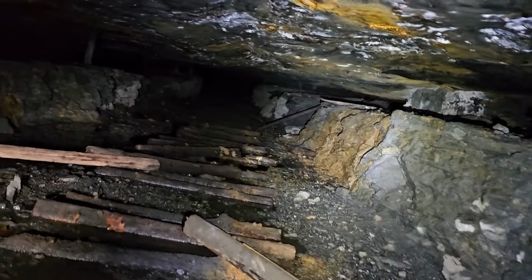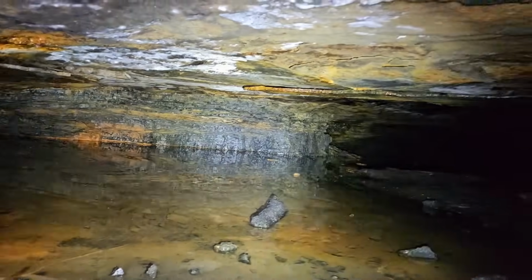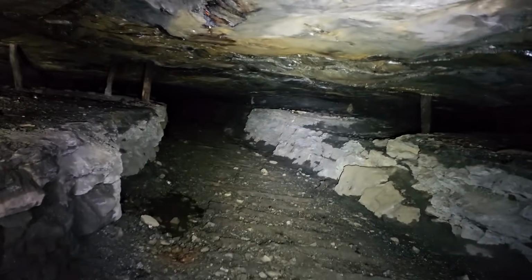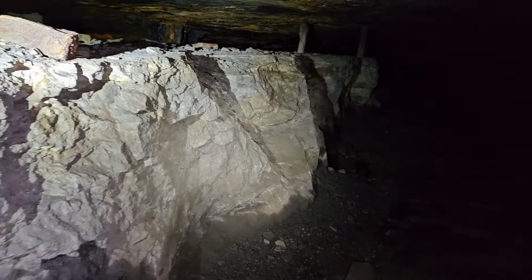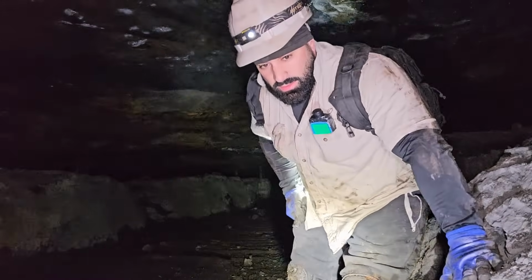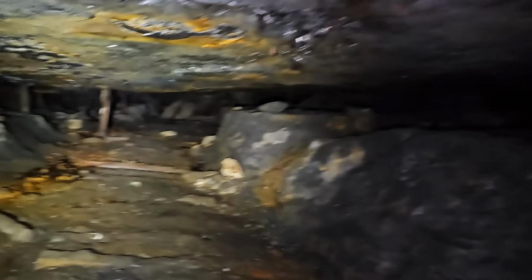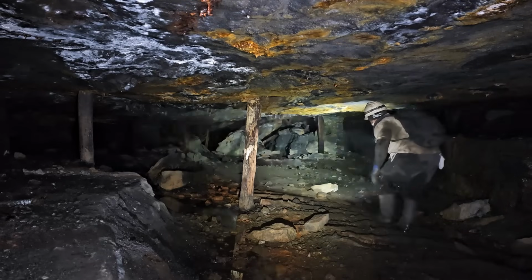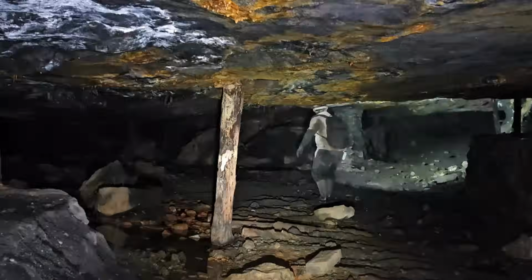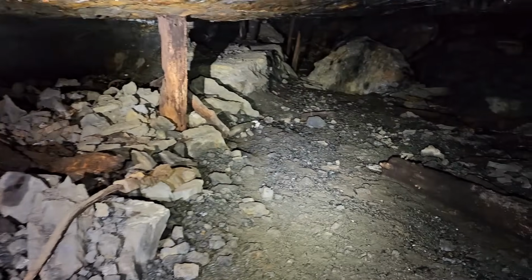Time to continue down the gangway, see how much further it goes. This working on the left is just filled up with water. Definitely not going crawling through there. I'm telling you, this place is beautiful. We got craziness up here. Boulders came smashing down from the roof, it looks like. It does get pretty crazy over here with this collapse.